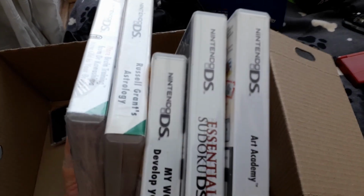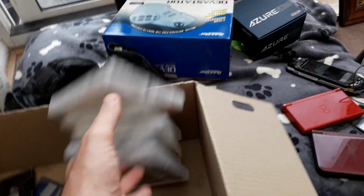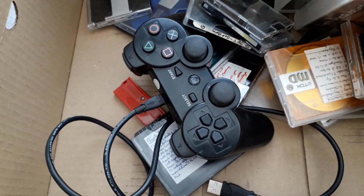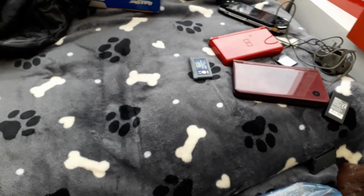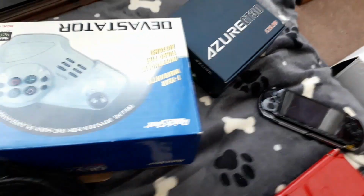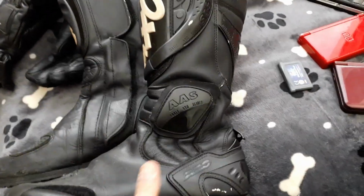I got these games. Look at that, new and sealed, but just sort of job lot games. Got some mini discs, which is quite nice, and a third-party PS2 controller. So, good filler bits and bobs there. Right, I'm slowly extricating myself. A pair of motorcycle gloves. These were cheap, and I got them with these, so I'll probably sell those together.